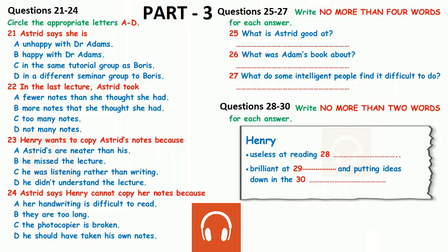Now turn to Part 4. Part 4. You are going to hear a lecture on fishing. First, look at questions 31 to 36.